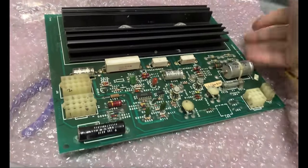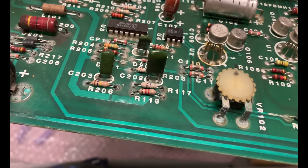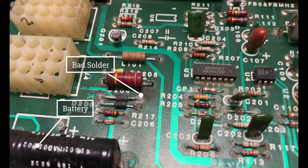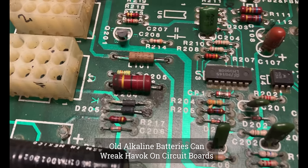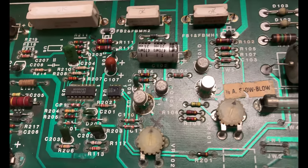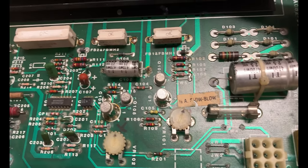But the bigger worry is I finally got this board out, and I hadn't really looked at it closely, but it looks terrible. There is a lot of corrosion. Look at the battery right there. Look at some of those solder points. So this thing's gonna be a problem, or could be a problem. We'll figure that out as we go.